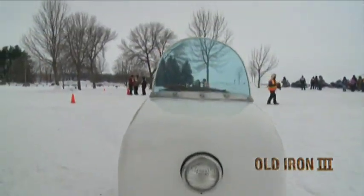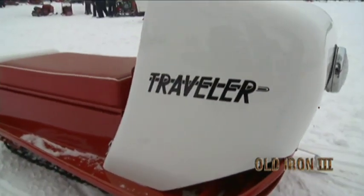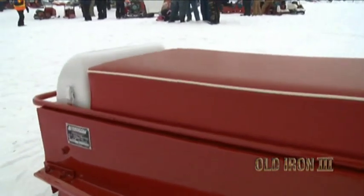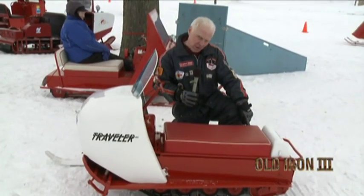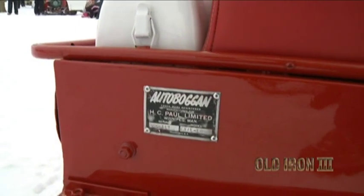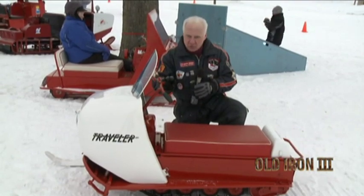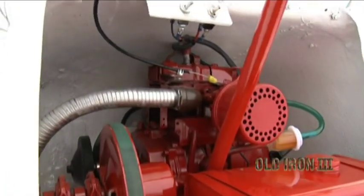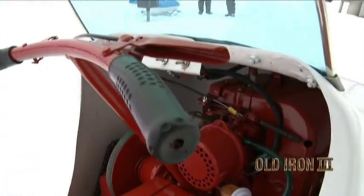However, this one's a bit different. This is a Canadian model. This is called Autoboggan. This was imported into Canada, not with the Polaris name. Moreover, the serial number on this one starts with EX. It is an experimental. So quite frankly, this thing is a bit crude, but it's a piece of history. This is a development model that essentially got sold up in Canada.